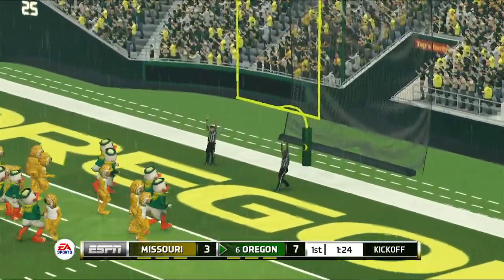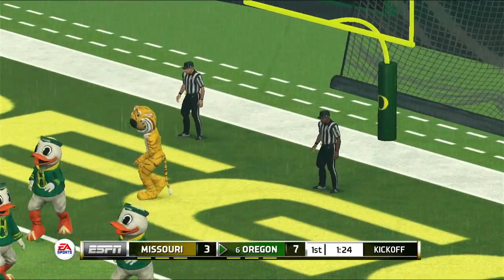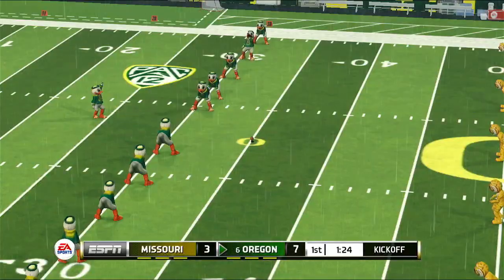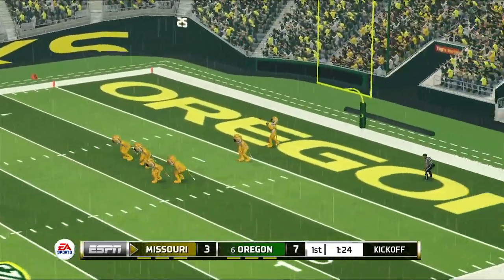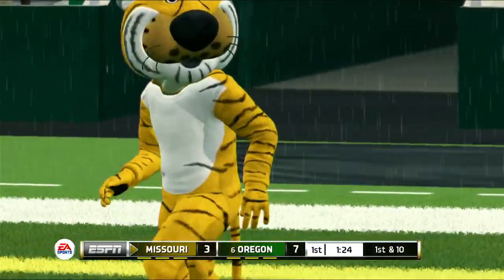Hits the PAT. A nice 9-play, 76-yard drive, and they put up 7 points. Brad, that's one of those drives that can just tear your heart out. That can really demoralize a defense when they drive the ball down the field, and a lot of the yards came on the ground. They line up to kick this one away. He kicks it off, and he got all of that one. And it goes into the end zone, down for a touchback.